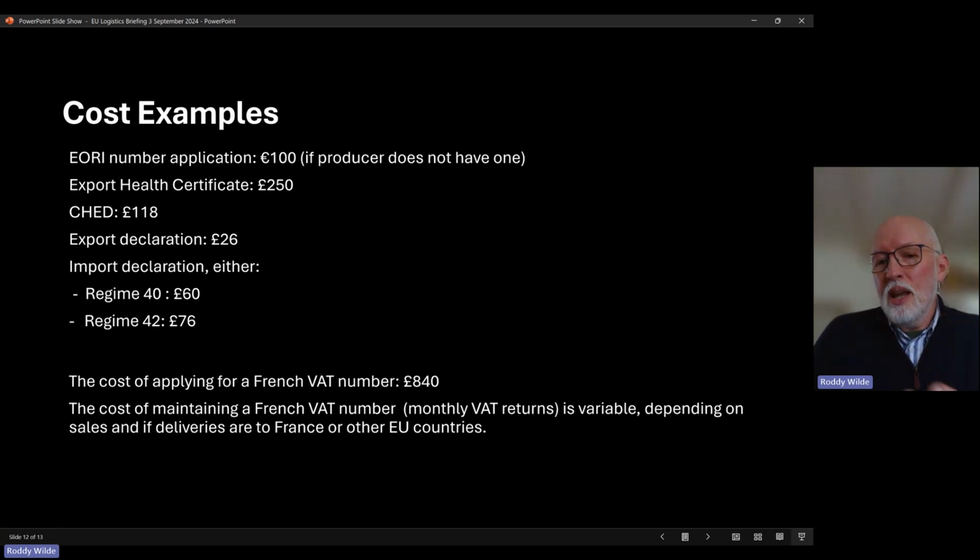So in that scenario, you can see there will be a break point where you'll be starting with using a third-party VAT number, accessing that via your customs broker. And then at some point, once you get to a certain level of business and a certain frequency, it may become viable to look at acquiring your own VAT number.